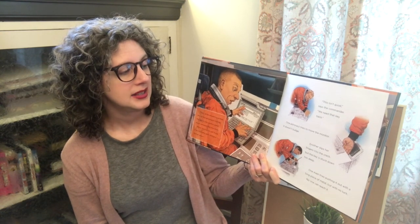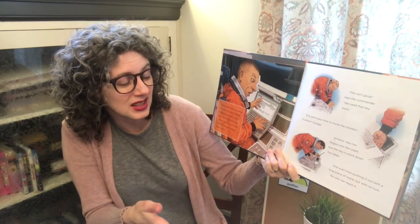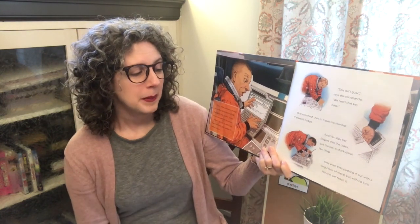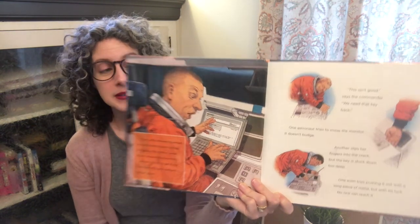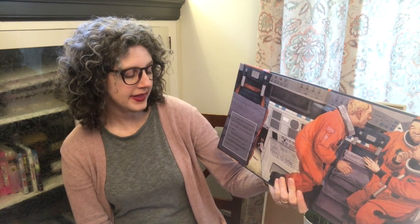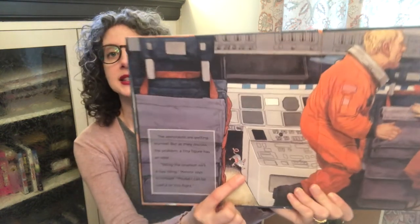One astronaut tries to move the monitor. It doesn't budge. Another slips her fingers into the crack, but the key is stuck down too deep. One even tries pushing it out with a long piece of metal, but with no luck. No one can reach it. The astronauts are getting worried, but as they discuss the problem, a tiny figure has an idea. Being the smallest isn't a bad thing, Meteor says to himself. Maybe I can be useful on this flight.